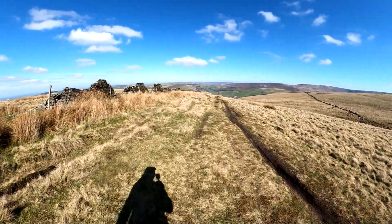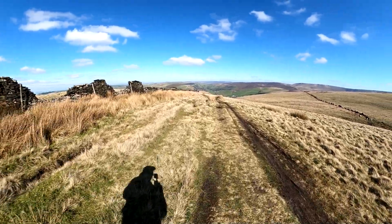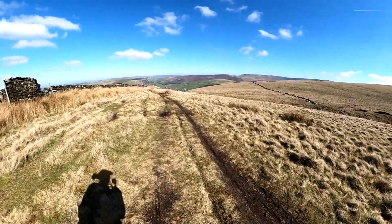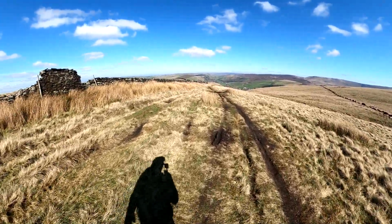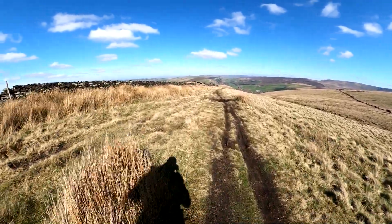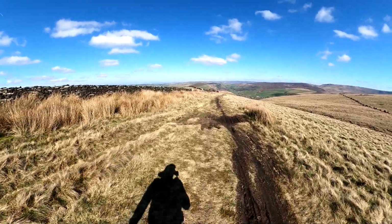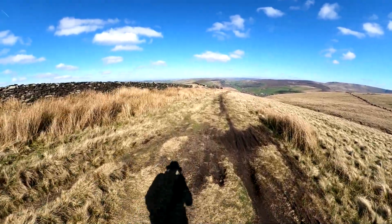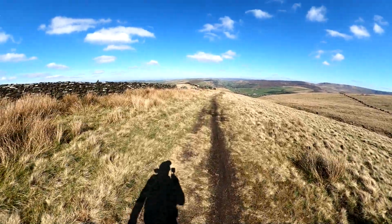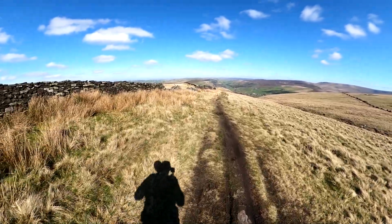I've seen one chap so far on Chinley Churn. He was coming the opposite direction and he took the low path as I was up on the high path. So other than him, not seen a soul. I think it's school holidays as well, isn't it, this fortnight, week, so possible busier, but not on this route.